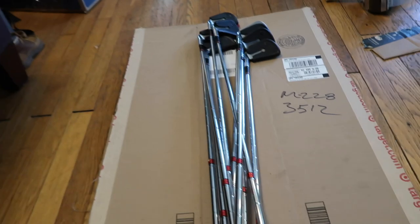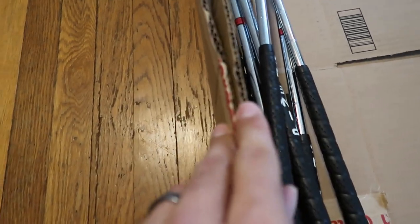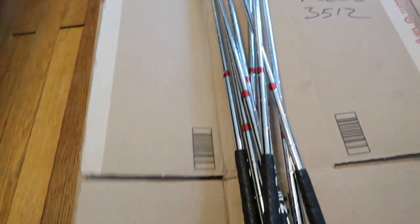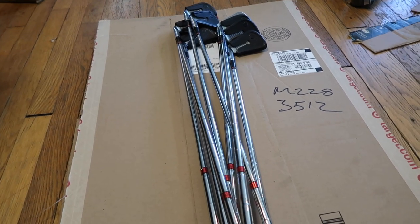So don't be intimidated just because something is kind of awkward to ship. It's made out of metal, it doesn't need much, and this is going to be a lot of corrugated cardboard to keep them protected from snapping in half. And if they do snap in half, we do have insurance from all of these major carriers. I'll show you what it looks like once I'm done.